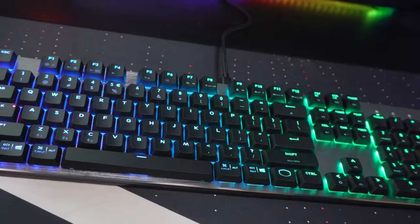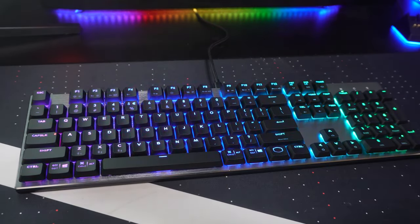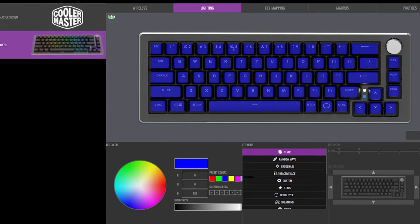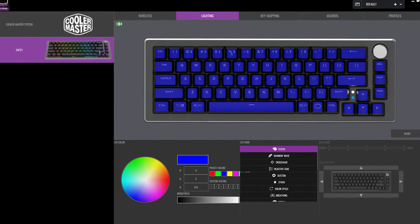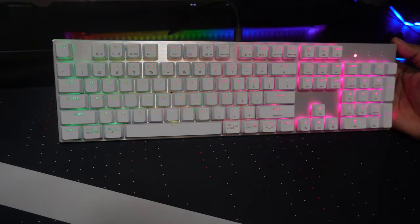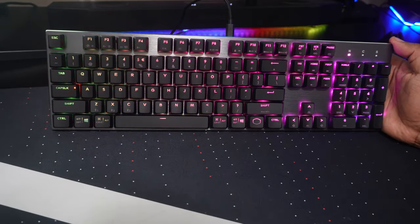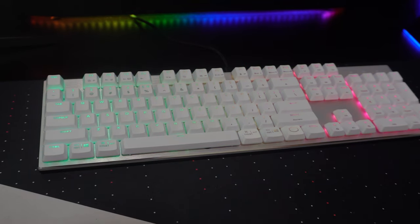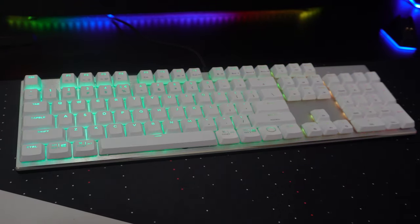The RGB of these boards is nice, not too bright, and no bleeding, which is nice to see. The Master Plus software is decent. I wouldn't say it's revolutionary, but it's basic enough for you to customize it to your liking. I know that CoolerMaster has tailored these keyboards towards all aspects of users, whether gamers or creative professionals. I honestly feel that these two keyboards offer a unique sense of use, which some might find exciting and others not.